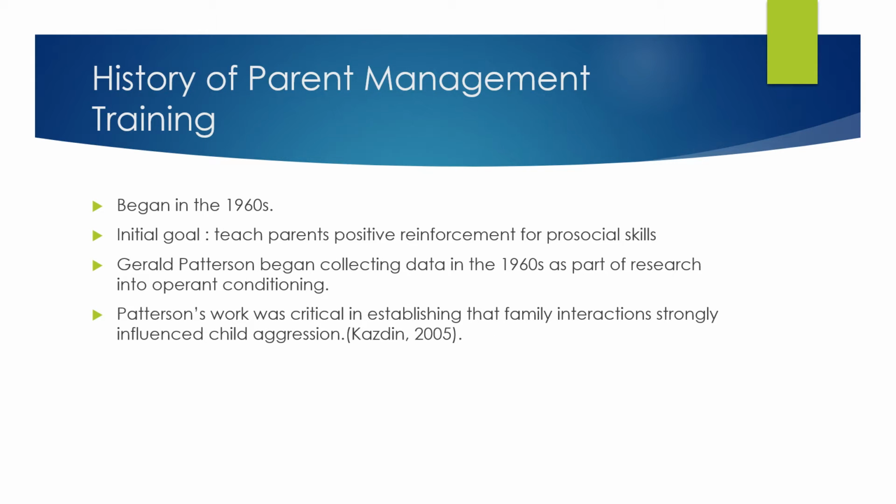Parent management training began in the 1960s with an increase in research on the family as a contributor to clinical dysfunction. The initial goal was to teach parents positive reinforcement for pro-social skills and mild contingent negative sanctions for deviant behaviour. Parent management training is based on the work of Skinner, who believed that the best way to understand behaviour was to look at the causes of an action and its consequences. Skinner called his approach operant conditioning.